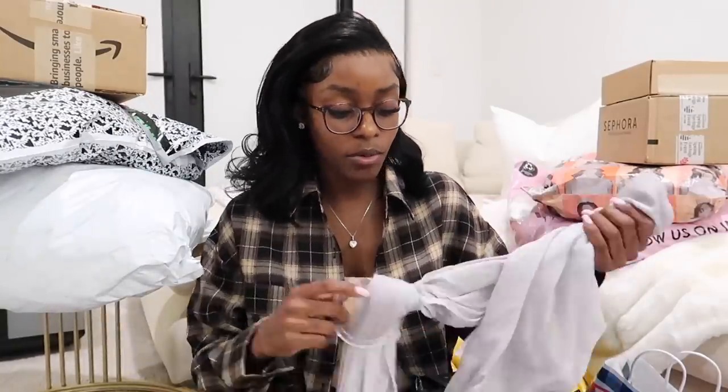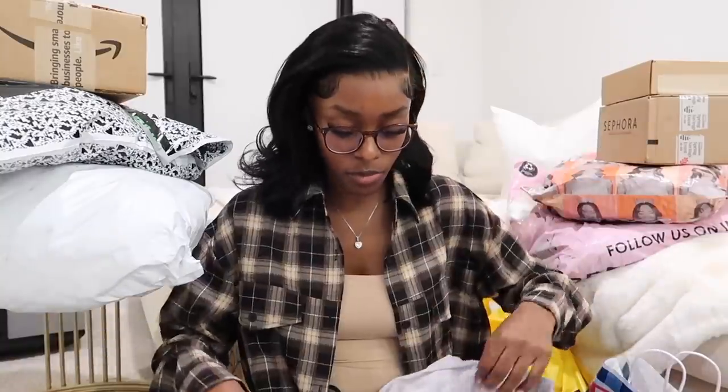Also from TJ Maxx, I got this scarf. I don't know why, I wanna act like I'm from overseas so bad. I really wanna put a scarf on my head or something. Okay, this is not looking like how I thought. It probably has to be a designer scarf. But you know, the fashionable women back in the day used to wear scarves and stuff. I'm not going to Paris.